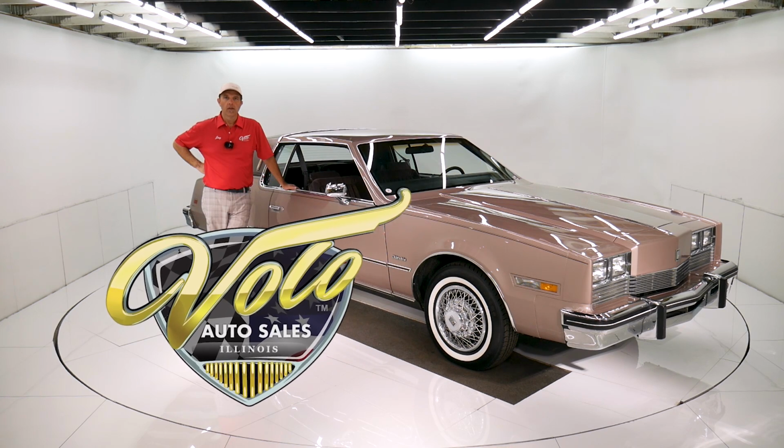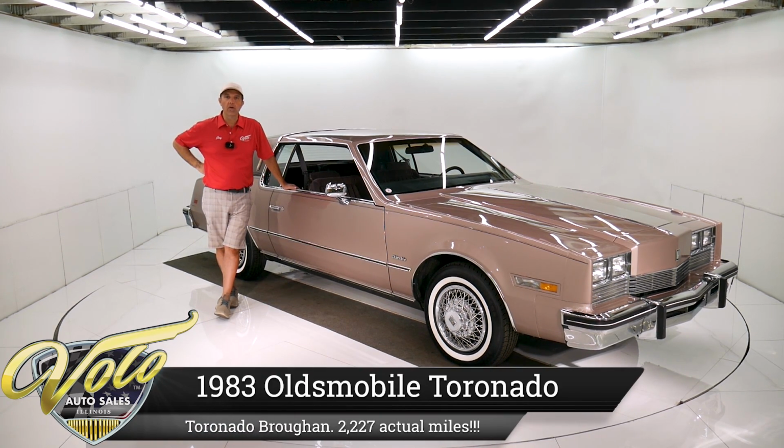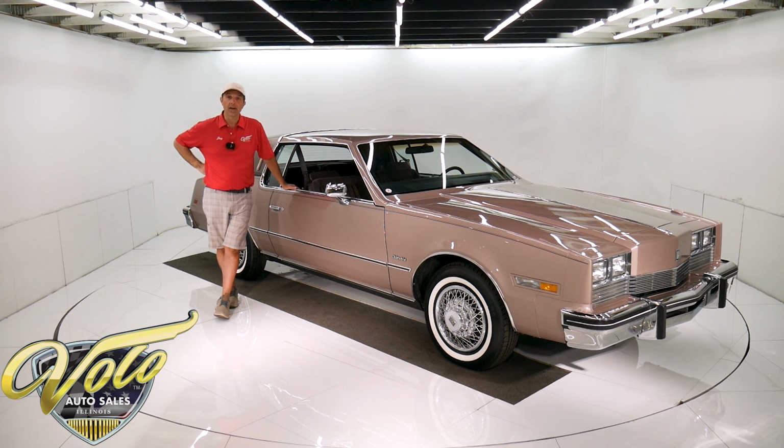Welcome to my sales shop. Come on, let's go for a spin. We've got an amazing car right here. 1983 Oldsmobile Toronado Brougham, loaded to the gills with options. But here's the exciting part.